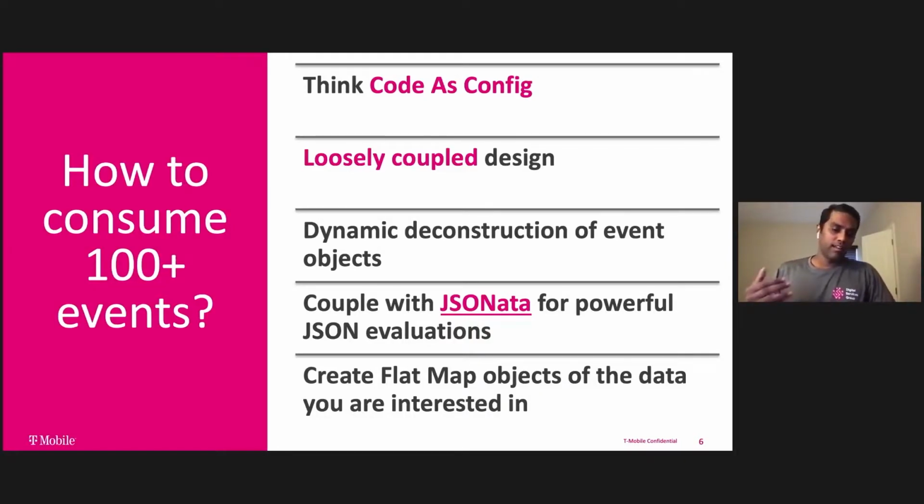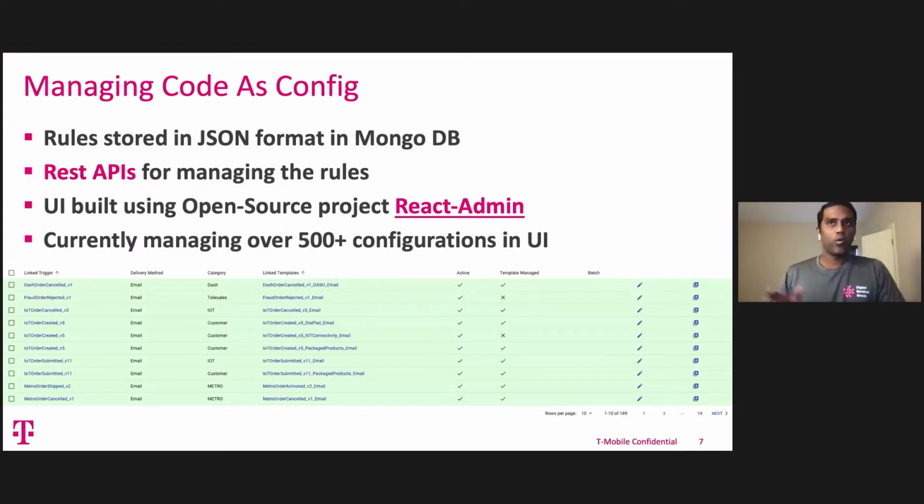But still, for sending a notification, we need to implement rules on top of this data model. I need to write my rule saying, when an order gets created, I have to send this notification, or when a bill gets generated, I have to send a different notification. So each of these are different rules, and each of these rules have to be managed in some form, because we are talking thousands of rules in a sense, right? So let's go through how we solved that.